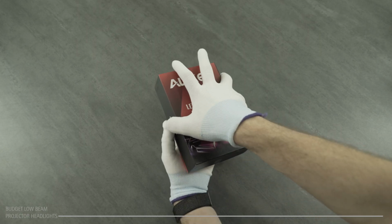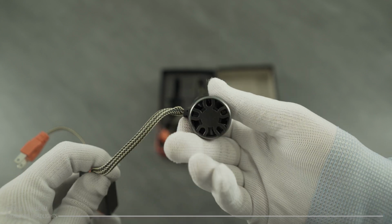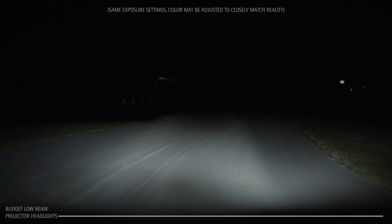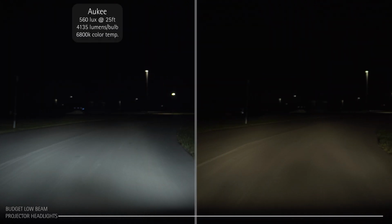For those on a tighter budget, take a look at the Aki LEDs. These were nearly 2.5 times brighter in the low beam, or 143% additional distance. Pretty great considering their price. Beam was decent at 4 out of 5 stars. There's some typical cut-in at the bottom, but otherwise the beam had a decent spread.